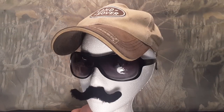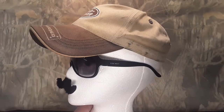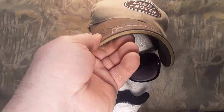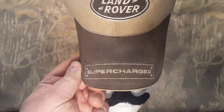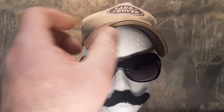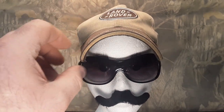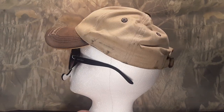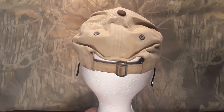Alrighty, I already lost count of how many hats this is. Here's another one. This is like a Land Rover, Range Rover hat. It has supercharged on the bill. I like this hat. I bought this at the dealership. Very, very nice. Very sleek, if you don't mind me saying. Let's take a look at what we got in the back here.